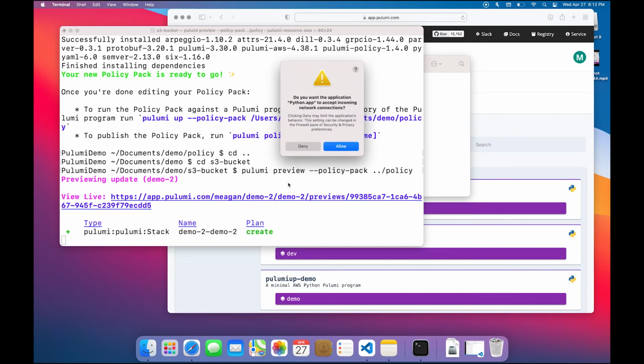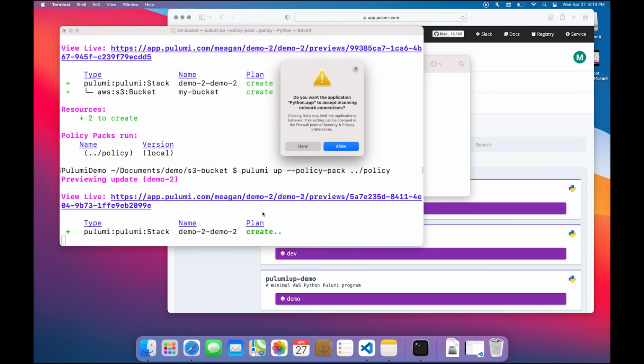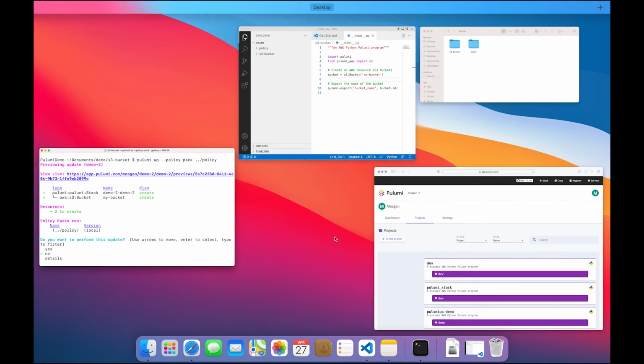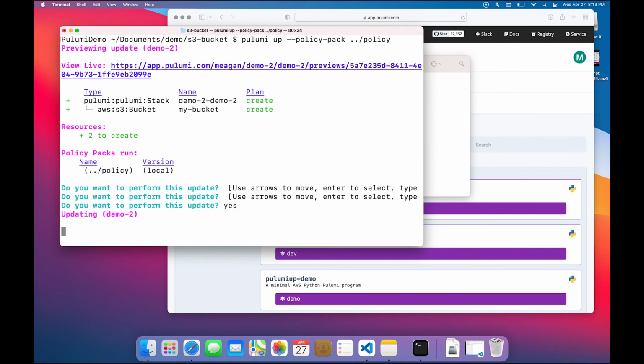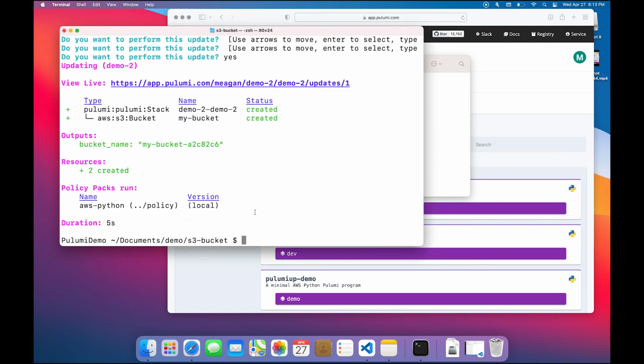Okay, so as you'll see, we get a link of what we're creating. We're creating a stack, which is called demo 2, because I named my project and my stack the same thing, very intuitive, and then an S3 bucket, which is being created. And as you can see, there's a policy pack being run on it as well. So I am going to PulumiUP this so that we have something to see in the console. Lovely. Okay, yes, I want to perform this action. Okay, so now I have my bucket name, it's been created, and the policy has been applied.